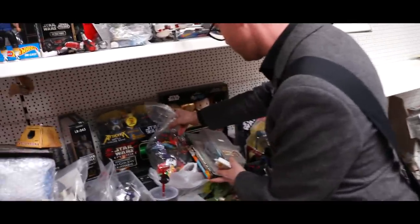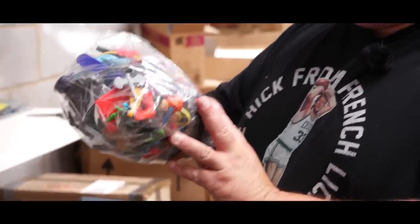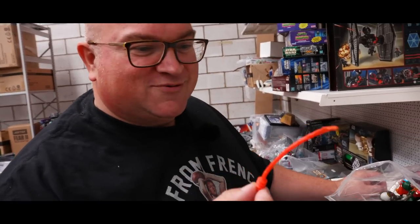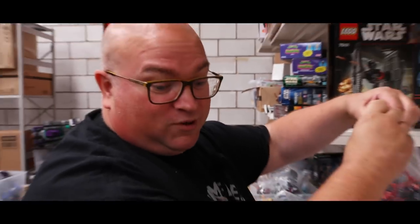Here's a bag for you. Wow. Look at all that fun in there. Look at that. What are these Masters of the Universe sort of weapons that made them the most tasty of all the weapons? But they were very tasty. Well, I'll ask the question, but I think the answer will be probably no. I know what my answer would be. Go away.